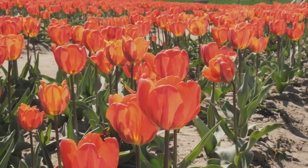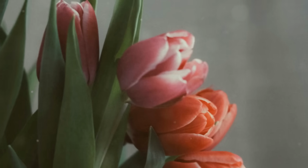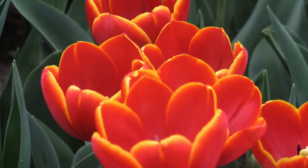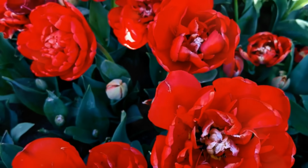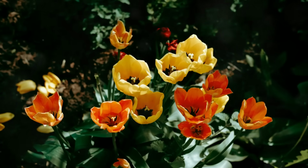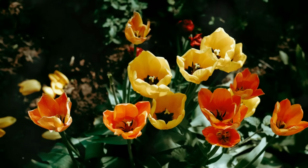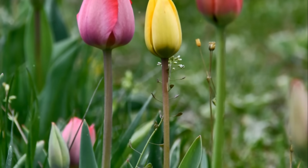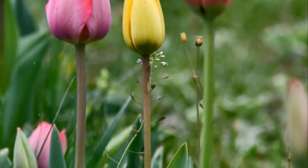the long winter months. Double early tulips offer a more substantial bloom with layers of petals, creating a lush and full appearance. These tulips add a touch of opulence to your garden, making them a favorite among those who love a bit of extravagance. While triumph tulips provide a mid-season spectacle with their sturdy stems and wide range of colors, they're known for their durability and vibrant hues, making them a reliable choice for any garden.